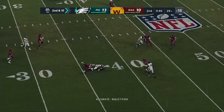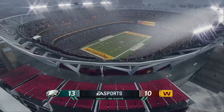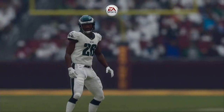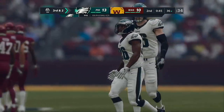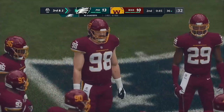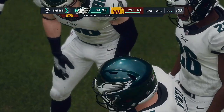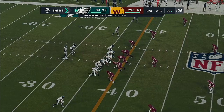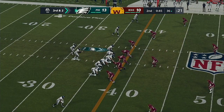To throw is Wentz. It's caught by Sanders. The Eagles going to take the first of their timeouts as the clock will stop with 45 seconds to go in the first half. Second down pass play got him 8 yards. Now they've got a third and a couple remaining.